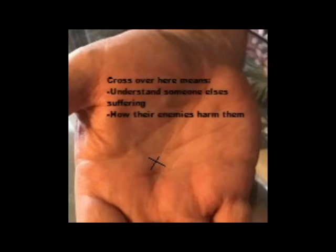You also want to look for a cross in the middle of the hand, between the headline and the heart line. In Astro Palmistry, this is the area for Virgo, which is a zodiac house that rules things like death, enemies, and suffering. So a cross over here on the left hand gives a person the ability to understand someone else's suffering and the way their enemies impact their life. So this is really good for psychics, and most good people will have at least two crosses here. And more often than not, it's formed by a square in between them.